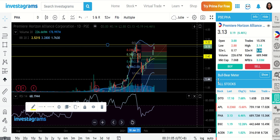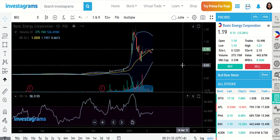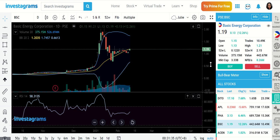So overall, similar to DITO, APL, and PHA, these five stocks are taking the top slots in the past few weeks now. So really, there's something in these stocks. That's why they're rallying significantly. So another promising stock here is PHA. BSC is another one.